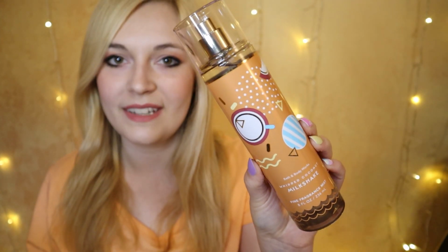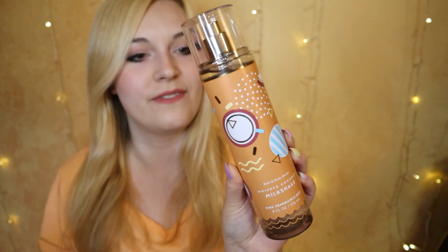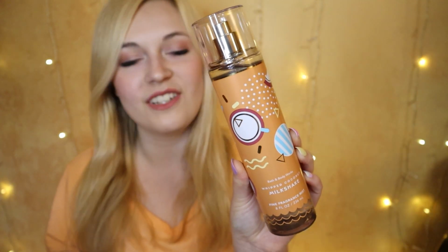And then last but not least, we have the whipped coconut milkshake. Yum! So this one has notes of vanilla ice cream, toasted coconut, and sugared amber. It's a lot softer than I thought it was going to be. I feel that it actually has a very poor longevity. So if you're going for a fragrance that's going to last on your skin or on your clothes all day and you want to smell it throughout a long period of time, this is not the winner for that. But it does smell delicious.